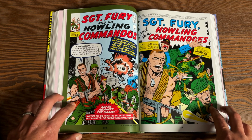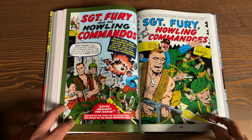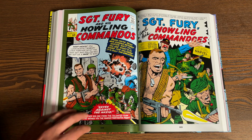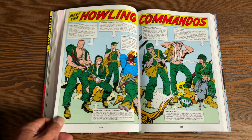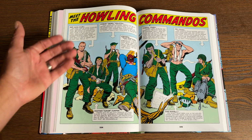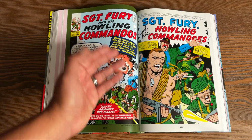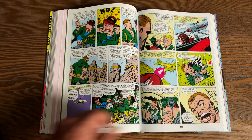We cannot talk about this particular omnibus without talking about this here. And this is Sgt Fury and his Howling Commandos, issue number 1. So, not long before, a few months later, actually, he appeared in Fantastic Four. But before he had an eye patch, Sgt Fury appeared with his Howling Commandos through the pages of Sgt Fury and his Howling Commandos. And issue number 1 is collected in here in its entirety.